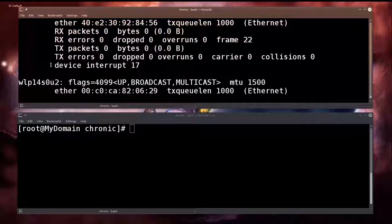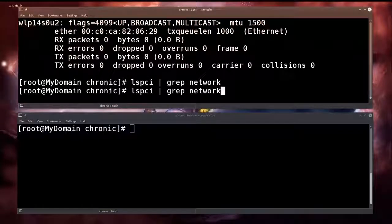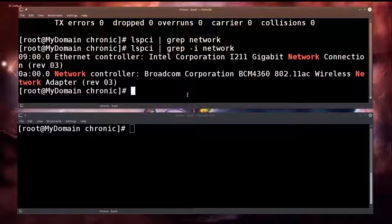Now the one that I've actually plugged in, why did I do that? Because the one that I already had was completely incompatible for the purpose. Therefore, I had to plug in another one. I've tried a lot of things with the one that was already there. As you can see, lspci, grep network, ignore case. It's Broadcom Corporation BCM4360. Now, this absolutely is incompatible for the purpose at hand.